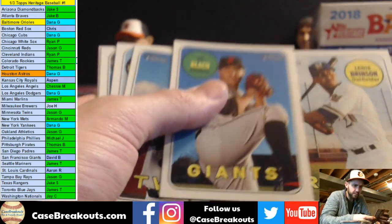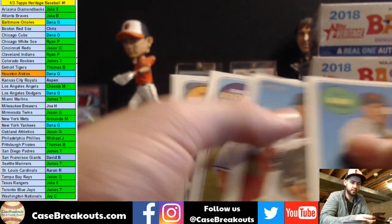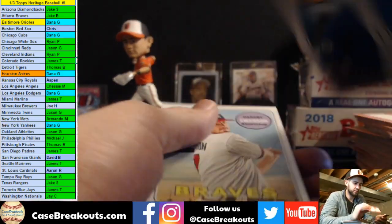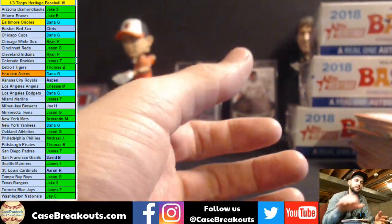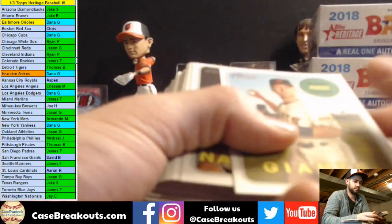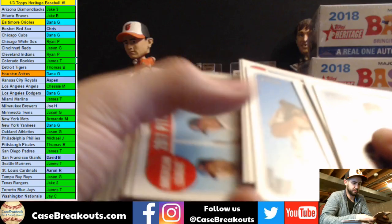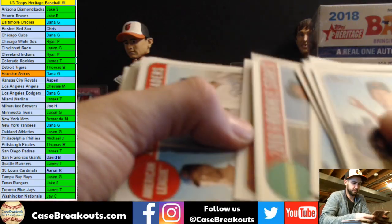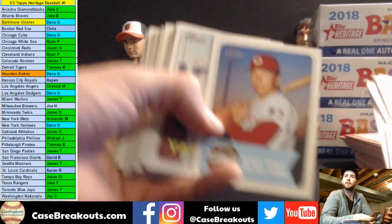The tint on that, this one looks blue. It's really weird. Quintana. There we go. Flashback.